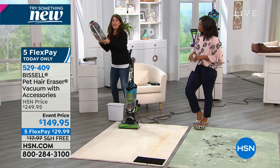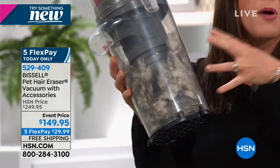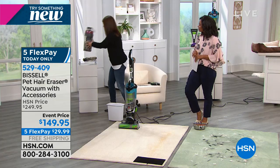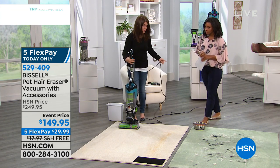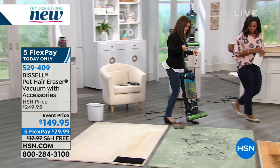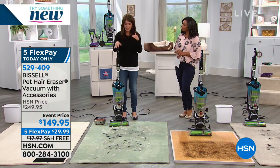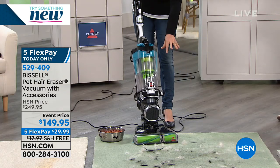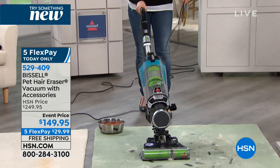Plus, if you've ever had that big canister that's stinky, especially in the wintertime, pulling up all that hair and it's just yucky, say goodbye to that. Because with the pet hair eraser, you are gonna get that tangle-free brush roll. I'm gonna come show you right over here. That is gonna allow you to do the worst messes in your home and you're never gonna tangle up. Plus you have the Smart Seal allergen system. So all the hair that we have here, we're gonna be able to trap those allergens, and it's gonna smell better.